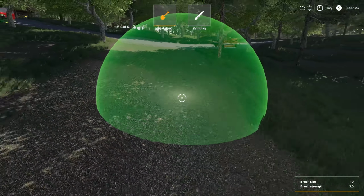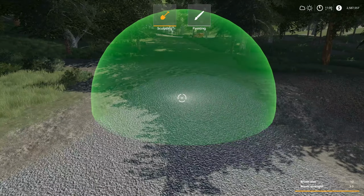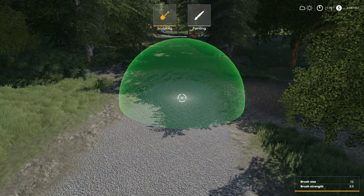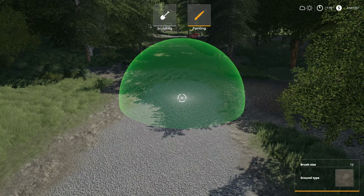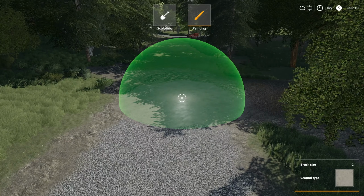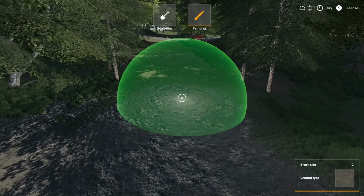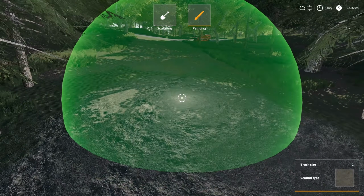Now, time to paint. We need to put our base coat down. Base coat is going to be dirt. We're going to bring it out. I've already got a pretty good base coat down already that you can see there. We'll do that. Ooh, a little glitchy rolling through there. That's okay. Nothing wrong with that.